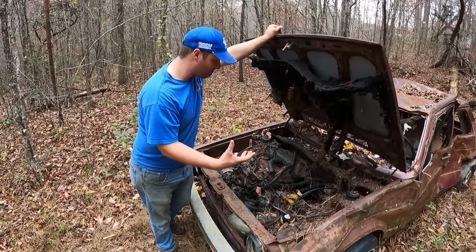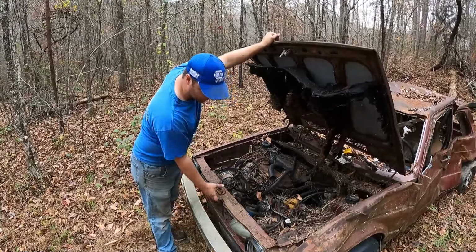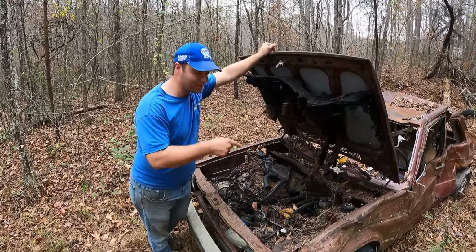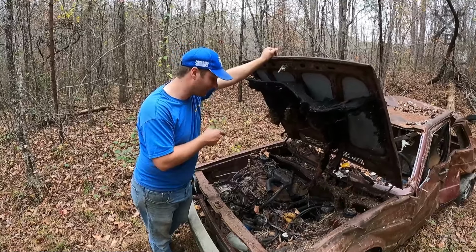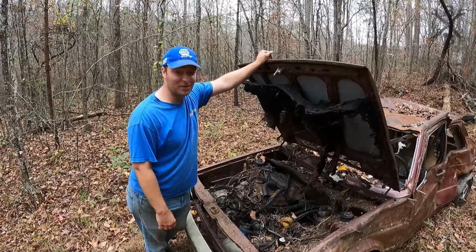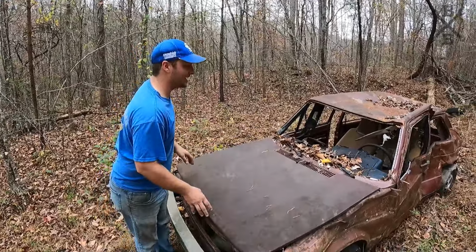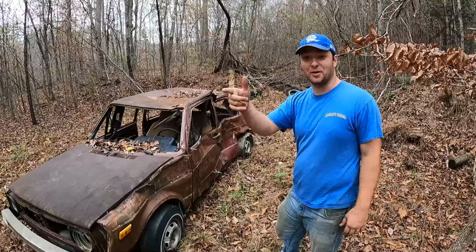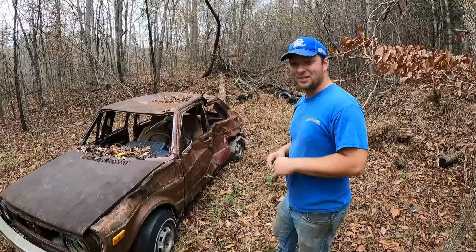So there's a few parts I want for myself, including that hood latch and a couple other parts that are left on the car. But I think it'd be really stinking fun to see if we can get this thing running. I think it'd just be the craziest thing, especially how pitiful a state this car is in. So first thing, let's hook up to this thing and try to drag it out to the road. It's probably a good 1/8 mile, but let's get it dragged out.